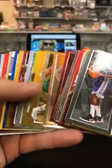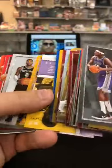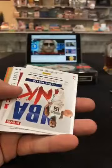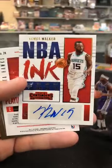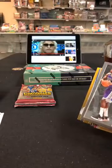Draymond, insert. We are trying to find the auto. Al Horford to 249. Joakim. Magic? Nope, not Magic. Kemba? Yep, Kemba, number to 10. That's not bad. Oh, 32 has four spots left, Joey. Maybe it does.